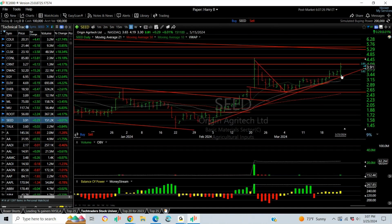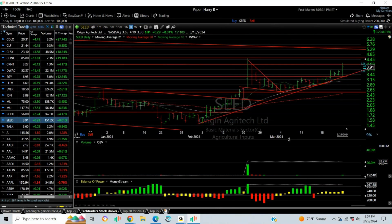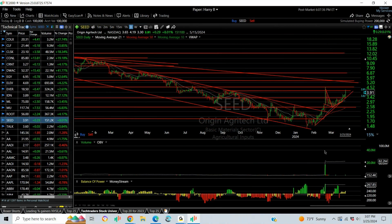SEED popped today out of a 3-day flag. Volume picked up a little bit, 152,000. Doesn't sound like a lot, but this stock has 3 million shares outstanding, and it's so thin that it can fly with the right conditions. And the breakout here, a falling wedge. Now this pullback tells me the possibilities are we may see this. I would not be shocked to see $7 short term in this one.